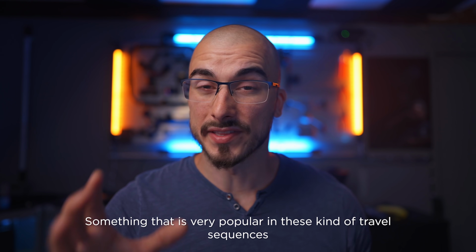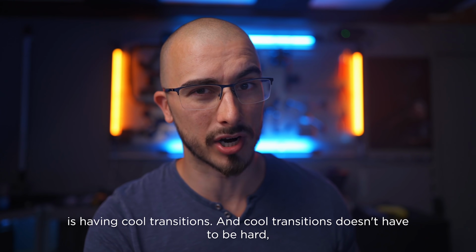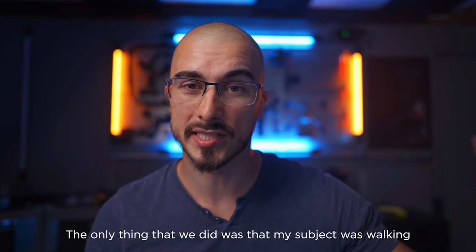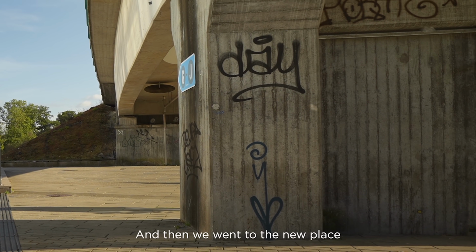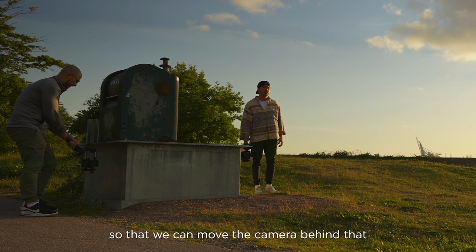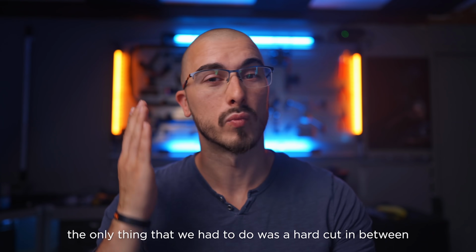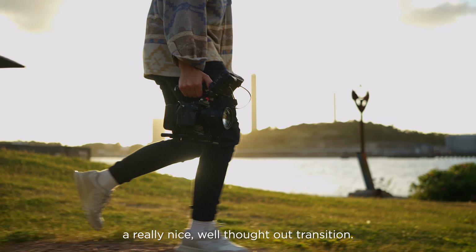Something that is very popular in these kind of travel sequences is having cool transitions. And cool transitions doesn't have to be hard. Some of them are actually very easy to do, such as the ones that we used in this video. The only thing that we did was that my subject was walking from one place and then walked behind the subject, and then we went to the new place and tried to find something with similar color and texture so that we could move the camera behind that and then start the recording and move out again. And then when we jump into the editing process, the only thing that we had to do was a hard cut in between, and then we'll have two clips that feels like a really nice, well thought out transition.